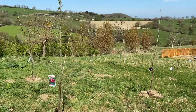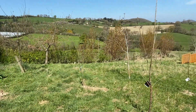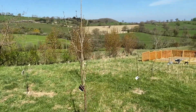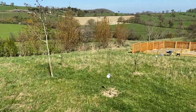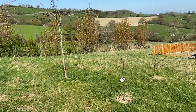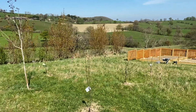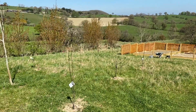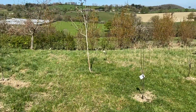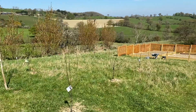Basically the whole left portion of what we're looking at here is 6 varieties of apple trees, mainly in pairs, all next to each other. We can see the tags. At the moment it just looks like a bunch of sticks and twigs and doesn't look particularly impressive, but every single tree is now in bud. There are leaves and flowers beginning to emerge, so I'm hoping that in the next fortnight or so we are going to have a lot more leaf cover and flowers.